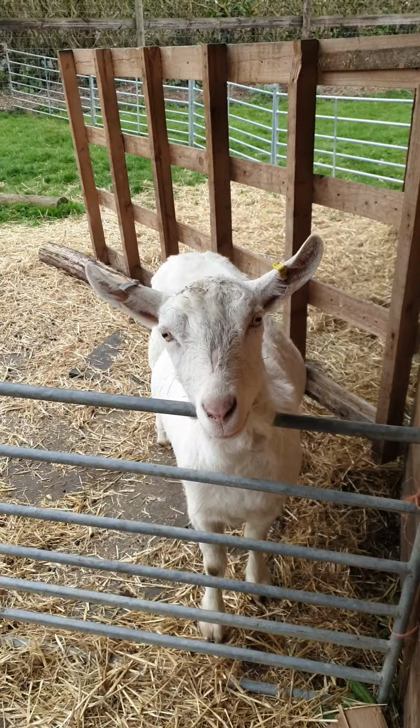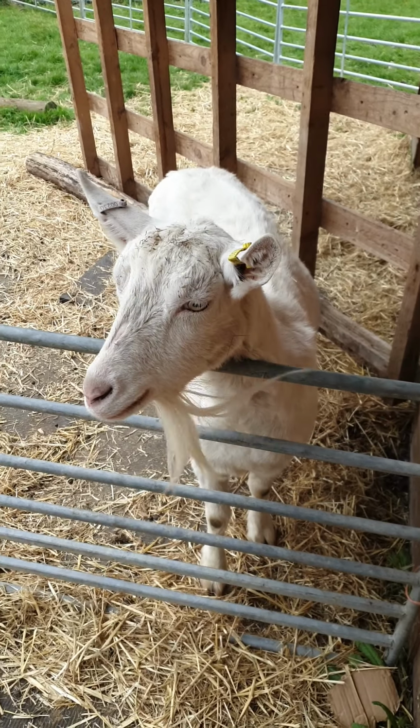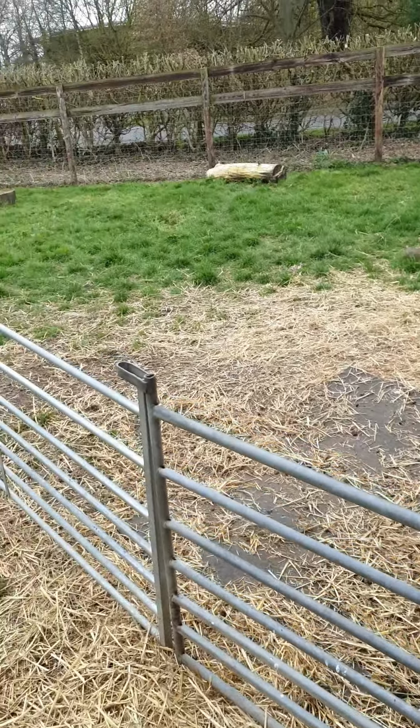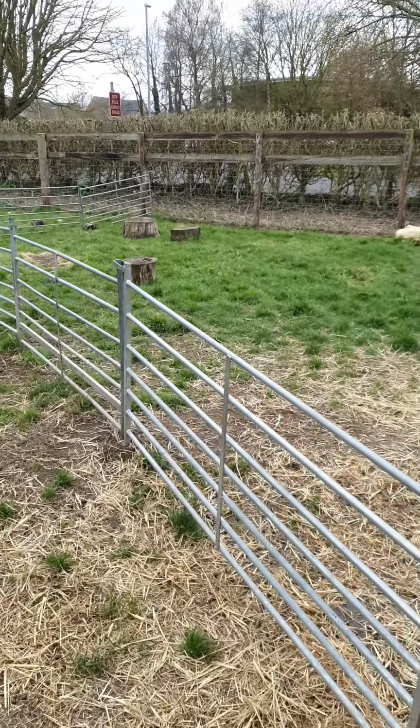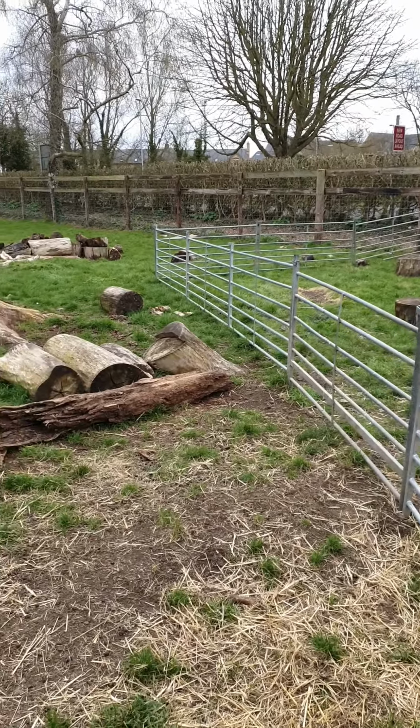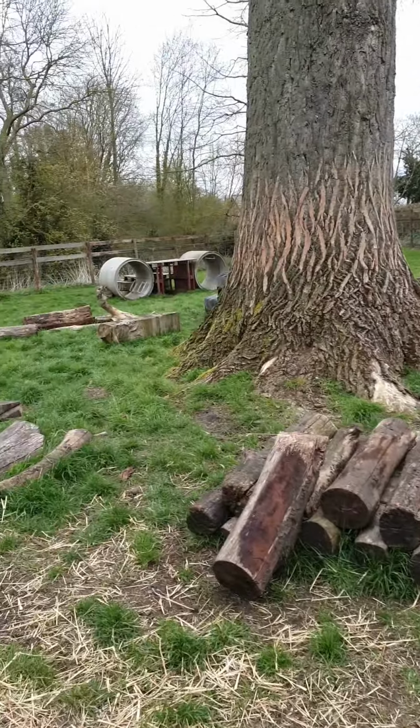Hi Cherry. Say hey. Good girl. We just don't want him falling over things, but he has a few things in there he can scratch on, he can stand up on, and he can enjoy the sun when it's out, and still have a nice time in his paddock, and he's not on his own either.